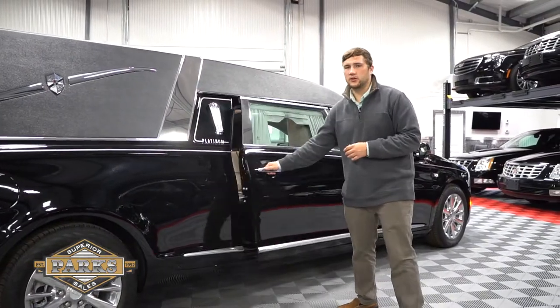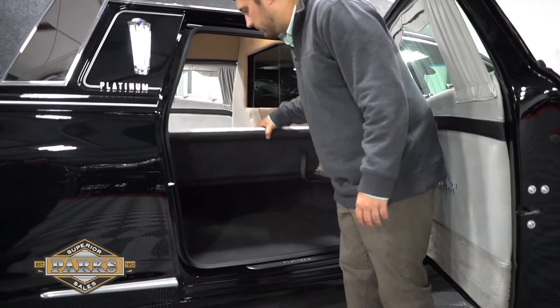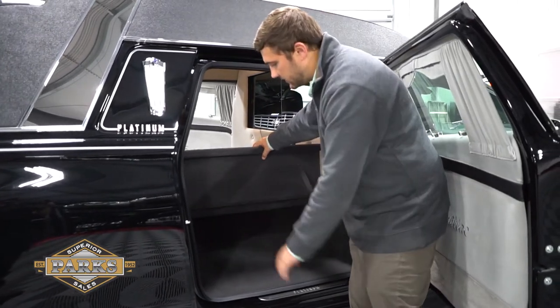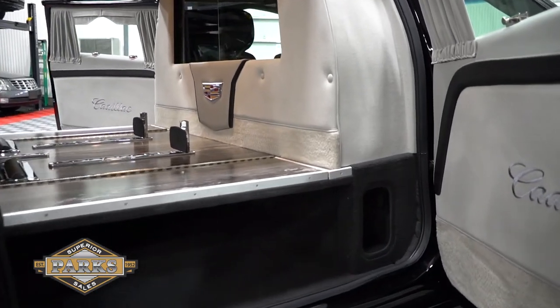Now opening up to the church truck area, you can see that it is a closed church truck, but it also has the option to open up as well, which will allow you to either stand that church truck up or lay it down underneath, whichever you prefer. And to the right of that, you'll also see the umbrella storage area.